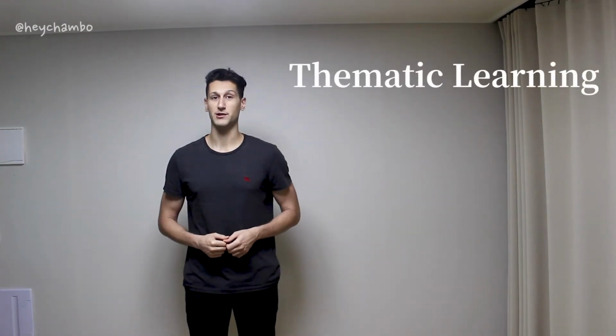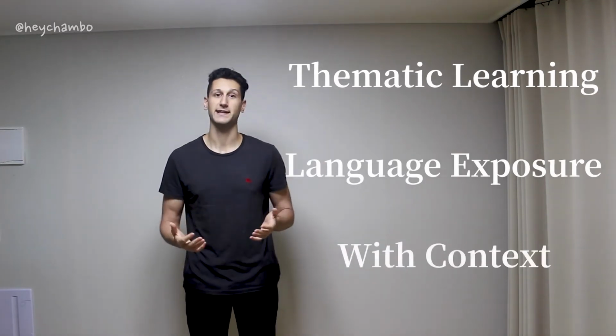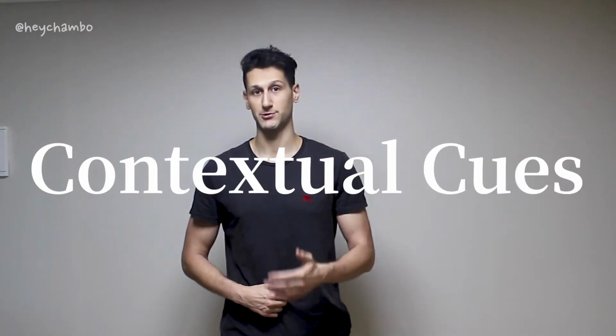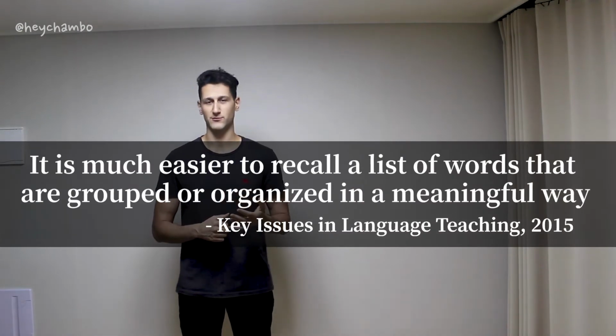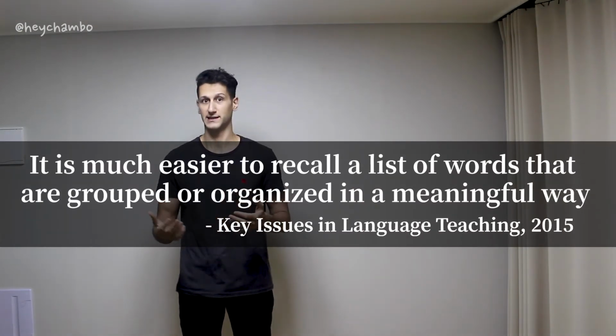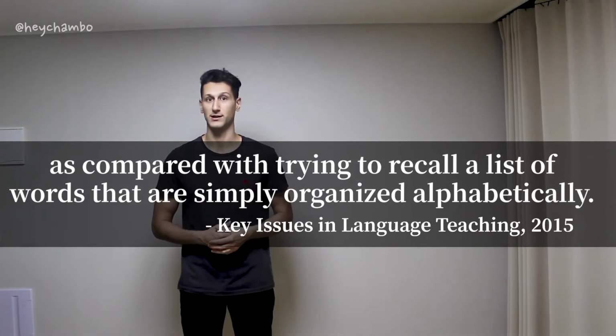The first concept that's insanely important is thematic learning. Thematic learning is when you're exposed to a new vocabulary or grammar concept in the context of a natural form of language, like an article, a conversation, or a presentation. This is really important when learning a language because language is so heavily focused on contextual cues. According to Jack Richards, it's a lot easier to recall a list of words that are grouped or organized in a meaningful way, as compared with trying to recall a list of words that are simply organized alphabetically. That's because our minds work by semantically linking related items.